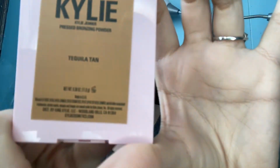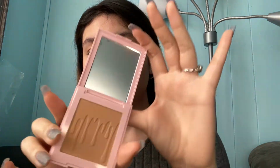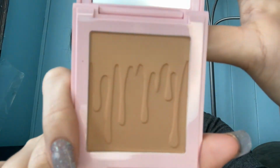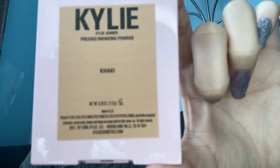The packaging is really cute. It looks really nice, really simple. Kylie, just Kylie on the bag. But the bag is really misleading, and the picture on her website too, because you can see that Tequila Tan is way lighter than it looks in the back. If you want to compare them, it's super light compared to what it looks like in the back. I was expecting something a little bit darker that I could work with, and Khaki is the same, extremely lighter than it looks in the back. So that's really misleading.